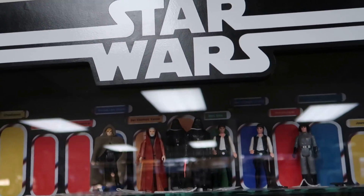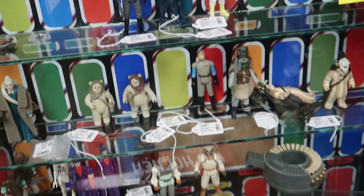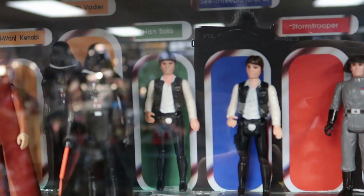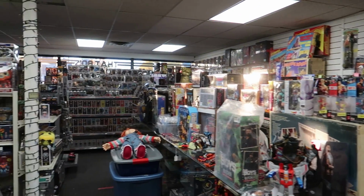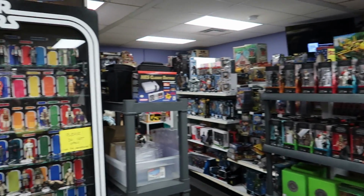And the tour would not be complete without the original Star Wars figures. Let's see if I can get in here. There's kind of a glare because it is glass and all. I still need an original Han. Here you can see behind the counter and circling around, just so many toys.